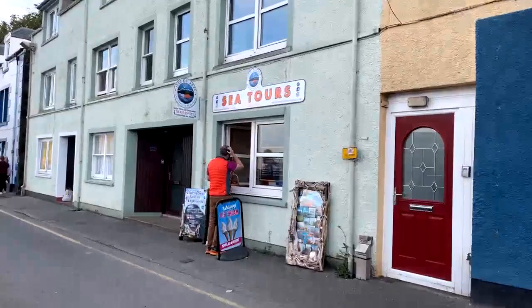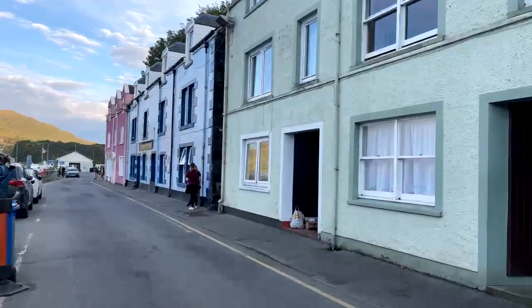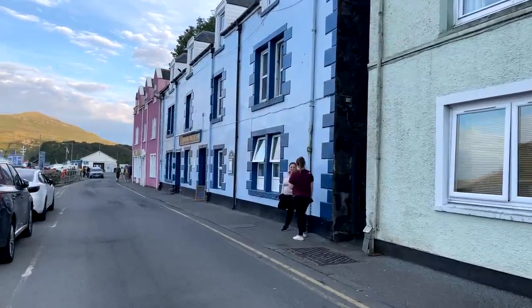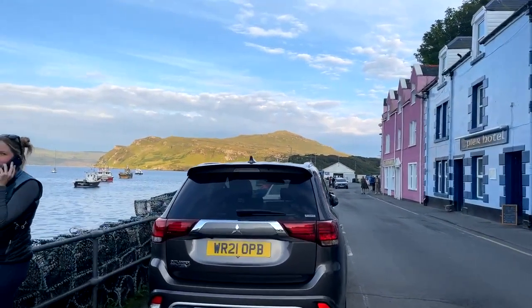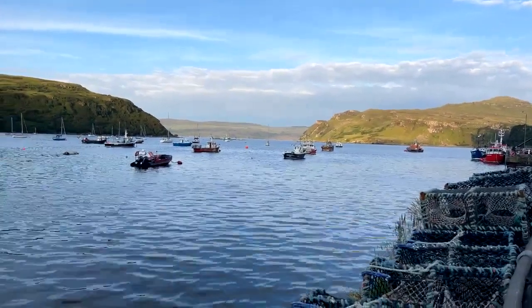So you can see all the different coloured houses. I've actually stayed in the Pier Hotel in the attic rooms. I've never seen such black mould in all my life, and they really didn't think it was an issue. Basically said, well, it's an old building, it's over 200 years old. And I'm like, well, it might be 200 years old, but, you know, the bleach exists.